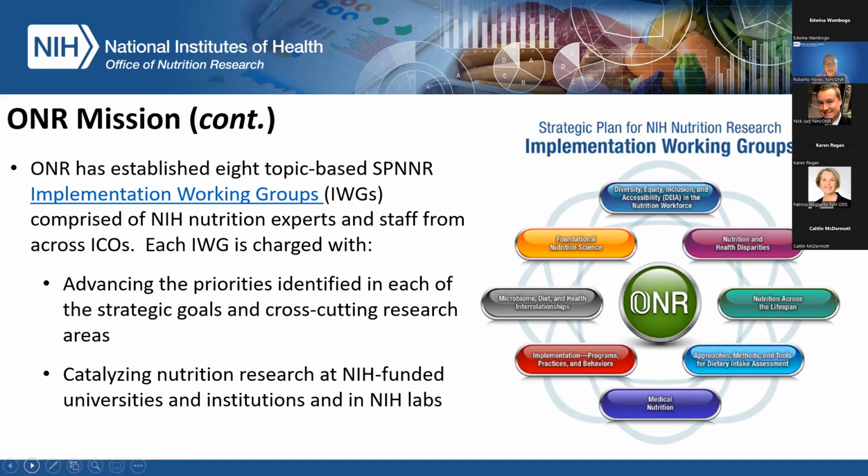So each of these IWGs is charged with advancing the priorities identified in each of the strategic goals and cross-cutting research areas I mentioned before, and also catalyzing nutrition research at NIH-funded universities and institutions, and also for NIH intramural groups.